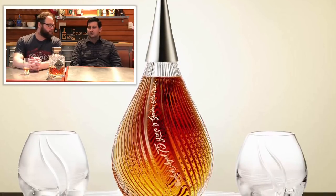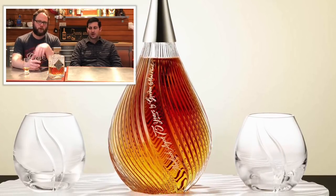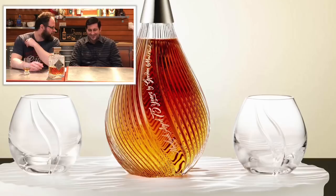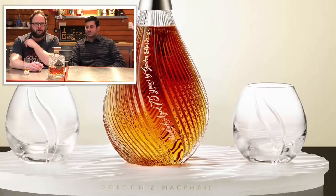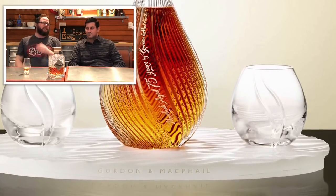We've had some Gordon and MacPhail bottlings, and they are delicious. They are so good. I can only imagine what a Mortlach 75-year-old whiskey would taste like. If anyone out there has any, we're accepting samples. So those are two of them, the oldest that was in a cask for a long period of time, 70 and 75 years.